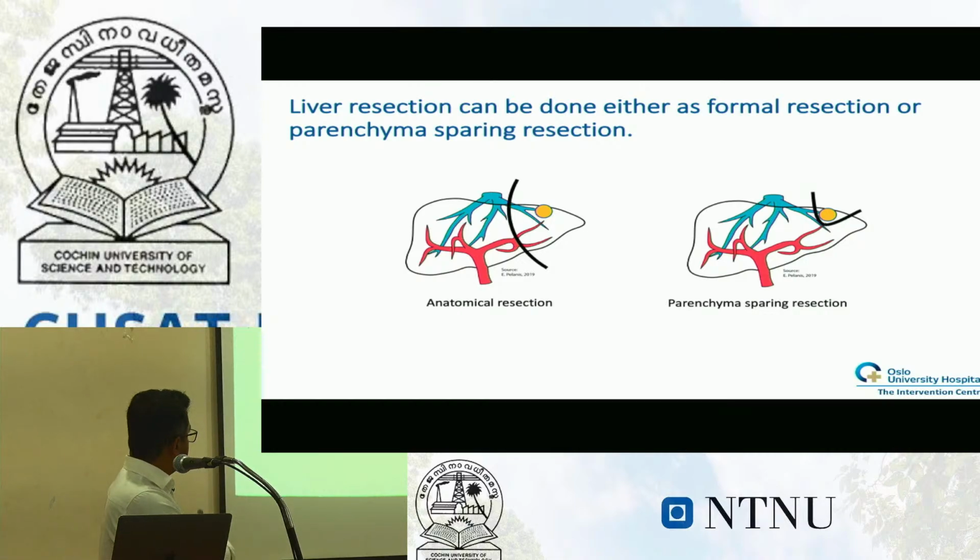And the liver is a really interesting organ because it regenerates. You cut a part of the liver, and until the surgery is over and the patient goes home, after a while the liver regenerates. So that's a really good thing about the liver.